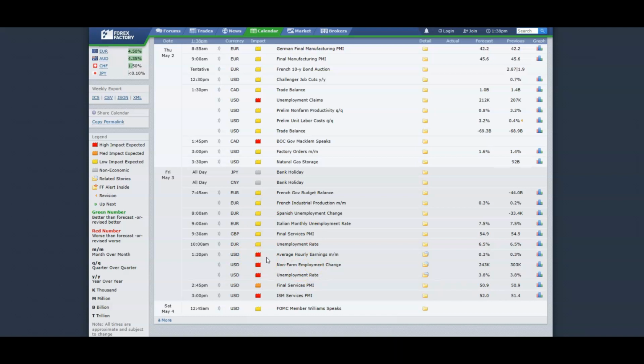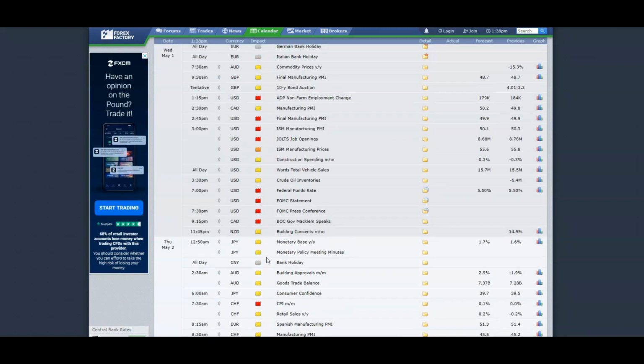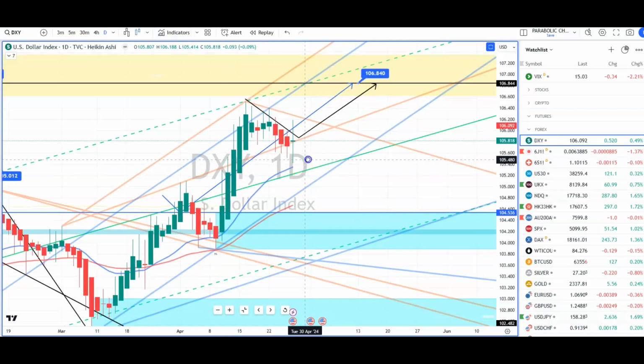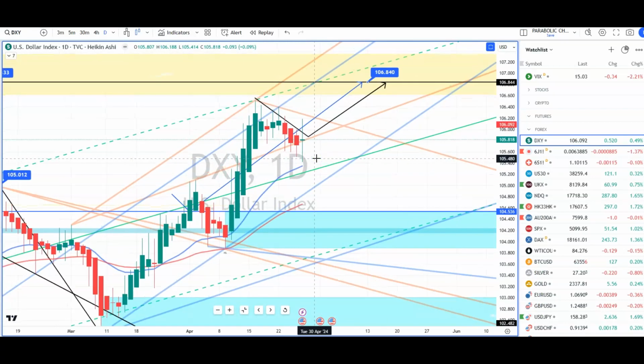As a VIP member, I'll let you know what's going on. So there's lots of data in terms of the US dollar. And as I mentioned earlier, the DXY is completely sideways anyway. So there's going to be better trades to be had. So the US dollar is not our favorite trade for this week.